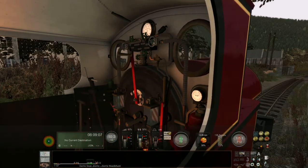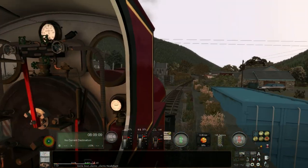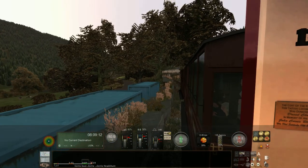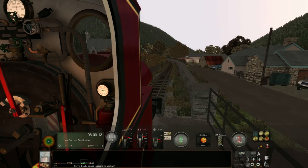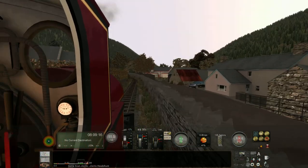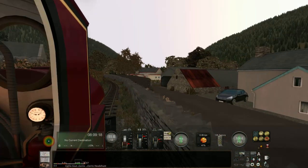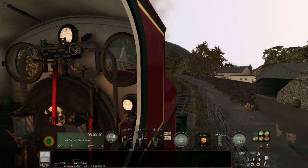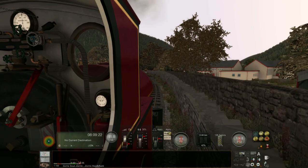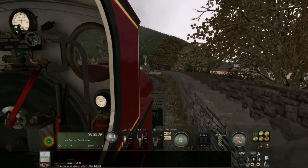Anyway, as you can tell, we're approaching Corris, where we'll have no choice but to run around and head back the other way. I'm not sure, I don't think I will go down to Tony Coy today, in the interests of time, even though I haven't really got anything else happening after I record this, apart from obviously uploading. Not sure how fast I'm supposed to come into the station.